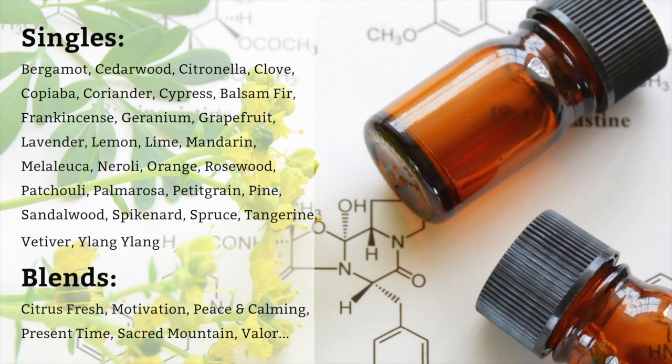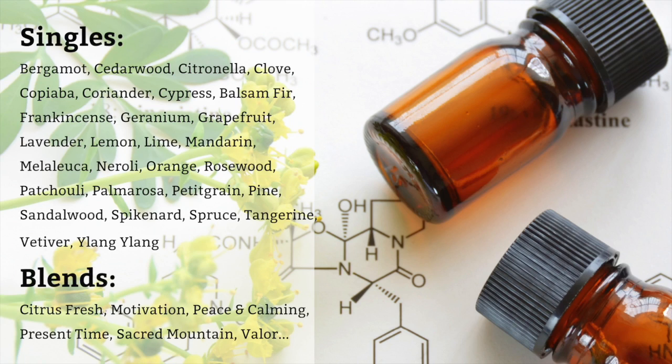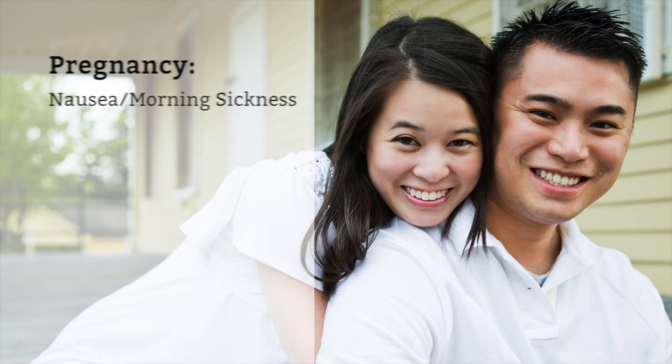And now I'm going to talk about some conditions that can come up during pregnancy where we can use some of these oils. The first is nausea, right? That's usually the first symptom that pops up, maybe around 5, 6, 7 weeks, we start to feel sick, like we're going to throw up, we have morning sickness, that sort of thing.